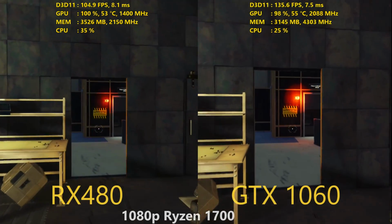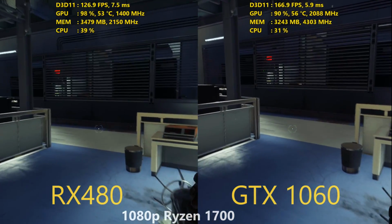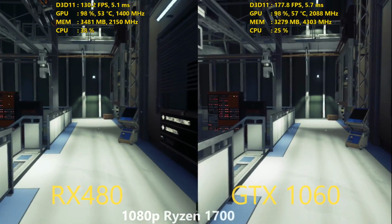I may just end up having to go out and buy one, but let me know your thoughts on these numbers down in the comments below. I think it's going to raise a lot of interesting discussion.